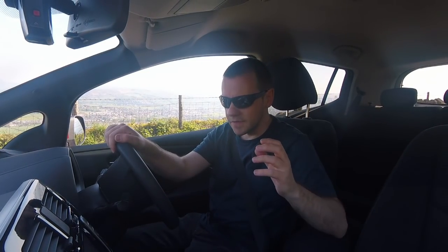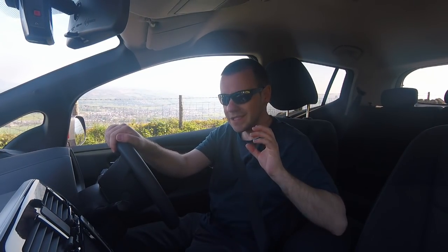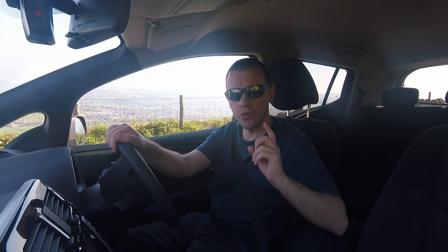Now, one of the main differences between the Gen 1 and Gen 2 is that in the Generation 1 there was only one trim level. The Generation 2 has three trim levels, which are the Visia as the base model, the Acenta as the mid-range model, and the Tekna as the top of the range model. The Generation 1 basically had just a single trim level with pretty much everything on it. Now, if you're looking at a 2013 Nissan LEAF, you could be looking at a Generation 1 or a Generation 2, and outwardly they look almost identical.